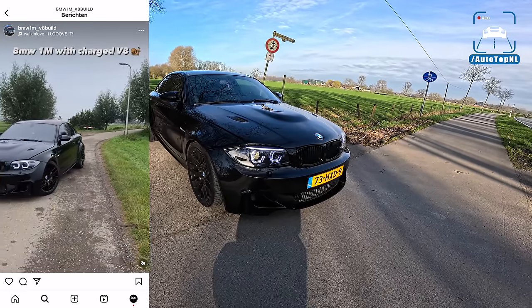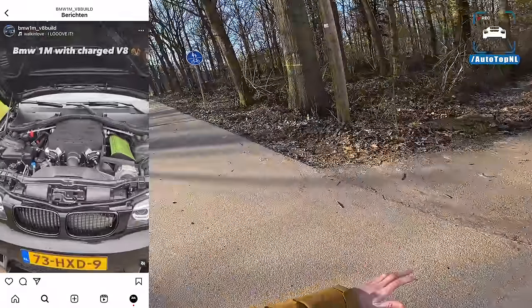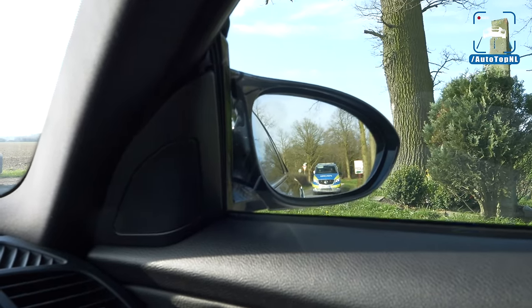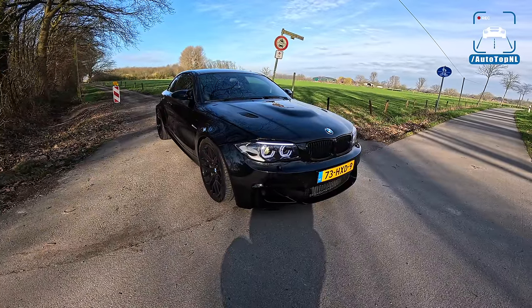This thing has been built properly. Now, you might wonder why we are here at this unusual spot. Well, we just got sent away by the police because we were recording the sound and it was a bit too loud. So this thing has been built by Robert himself.